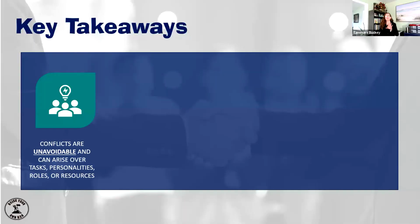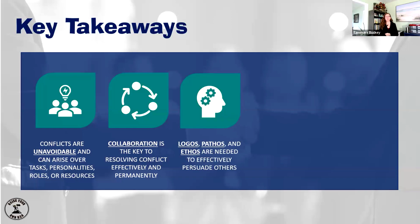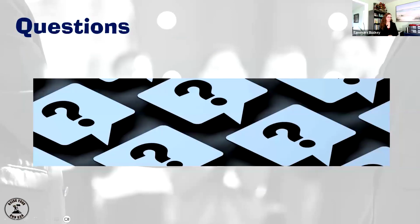And so I'll leave you with 5 key takeaways here. Conflicts are unavoidable. They can arise over tasks, personalities, roles, or resources. Collaboration is the key to resolving conflict effectively and permanently. Logos, pathos, and ethos are all needed to effectively persuade other people. And you will resolve more conflicts if you lead with curiosity and diplomacy. So don't fight over a slice, expand the pie. And with that, that's the end of my presentation. I will take questions.